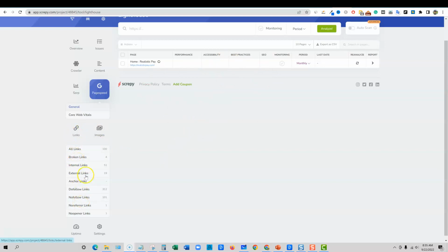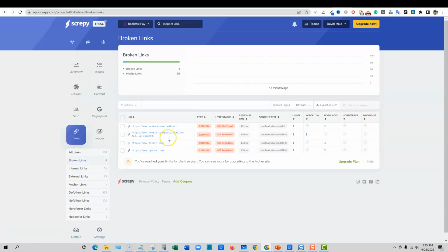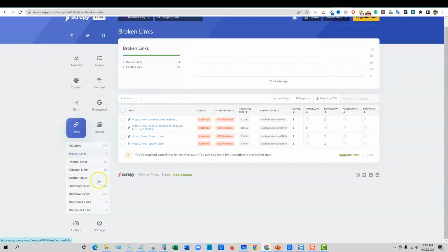But we're going to keep moving forward. Broken links, internal links, external links. We can click on broken links on our site, and there's that Pexels one. It's not going to find all of them because we're on the free plan, but this just gives you an idea. Healthy links, 96. So we really don't have a lot of broken links on the site, which is really, really good. That's only analyzing 37 pages though, and my site is more than double the size of that. So I would expect more broken links, but for analyzing 37 pages, that's a really good ratio.